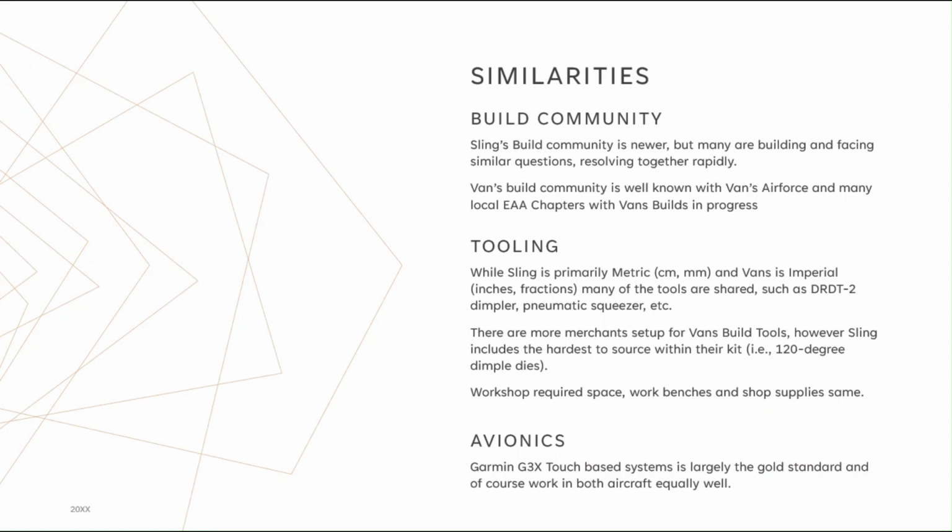So I'm super appreciative, again, of the Vans ecosystem, the people, everything there. What they do is phenomenal, right? But the Sling team as well. I reach out to anyone that I've made contact with, and everyone is super responsive. They're just like, yeah, go do this. This is the part you need. This is where I bought it from. Everyone's just willing to help out, and that's super cool.